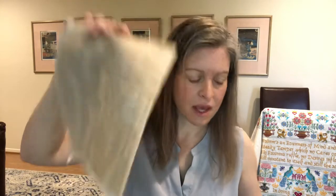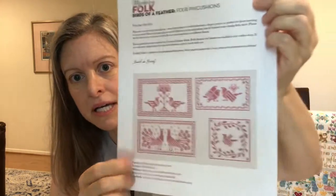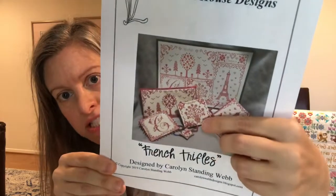It'd be great. But I had never used sulky floss, so I grabbed a piece of 32 count vintage country mocha, and I grabbed some fun small charts, and let me show you what I grabbed. I grabbed Modern Folk Embroidery, Birds of a Feather, and I wanted to stitch this one. And then I also grabbed French Trifles by Carolina House Designs, and I stitched this small and this small.